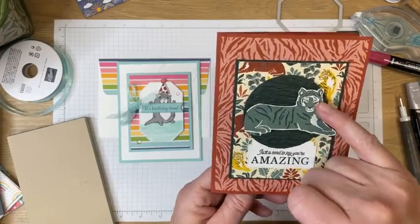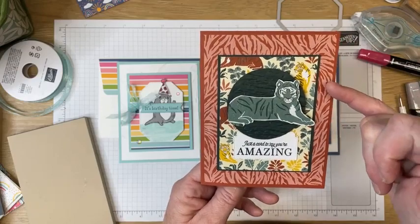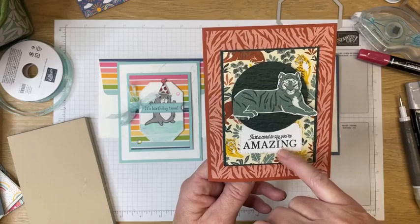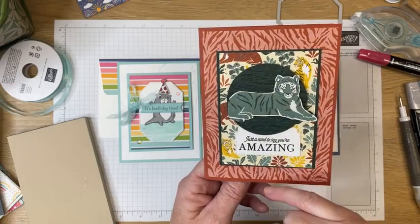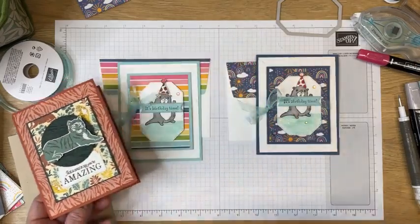But I don't have the stamp set that goes with this set. I just purchased the paper. And this stamp set here is a free one from the mini catalog. So check that out. This card is a sneak peek to my team members that are here with me.